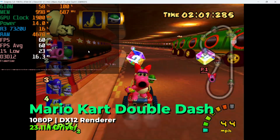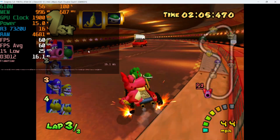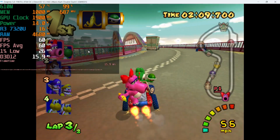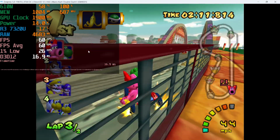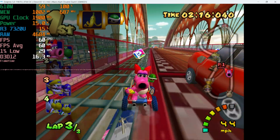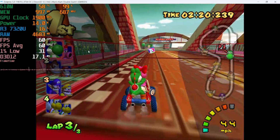And this carried over to Double Dash, which I was also able to upscale to 1080p for a near perfect gaming experience. It would usually have at least one stutter at the beginning of a race, and then it would pretty much just be perfect from there on. But that did affect the 1% lows. But in general, the actual gaming experience was really fun.